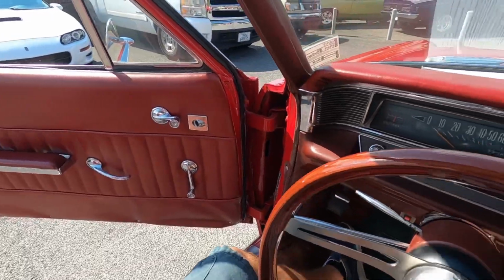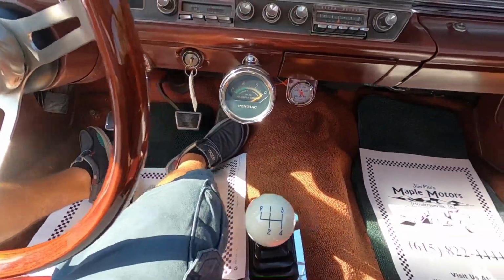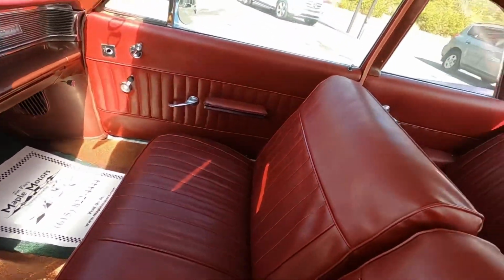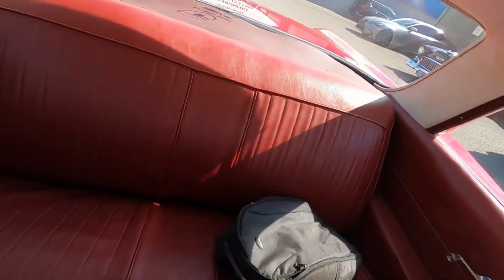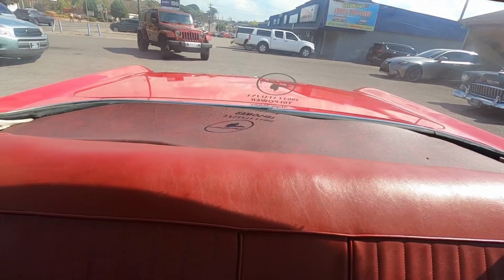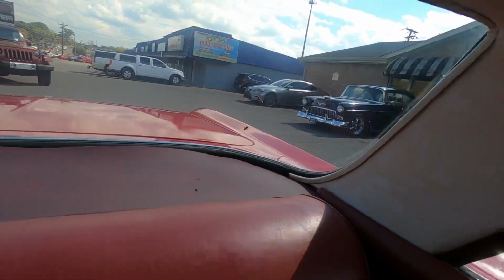Of course, before we take off, we'll look around the interior and check everything out. This one does have the sport 4-speed transmission. It's got some faded carpet in it. The interior is in great shape though. It looks good all the way around. And like I said, we're going to be going over all of that in detail towards the end of the video. And the second day in a row, we had a bee with us.